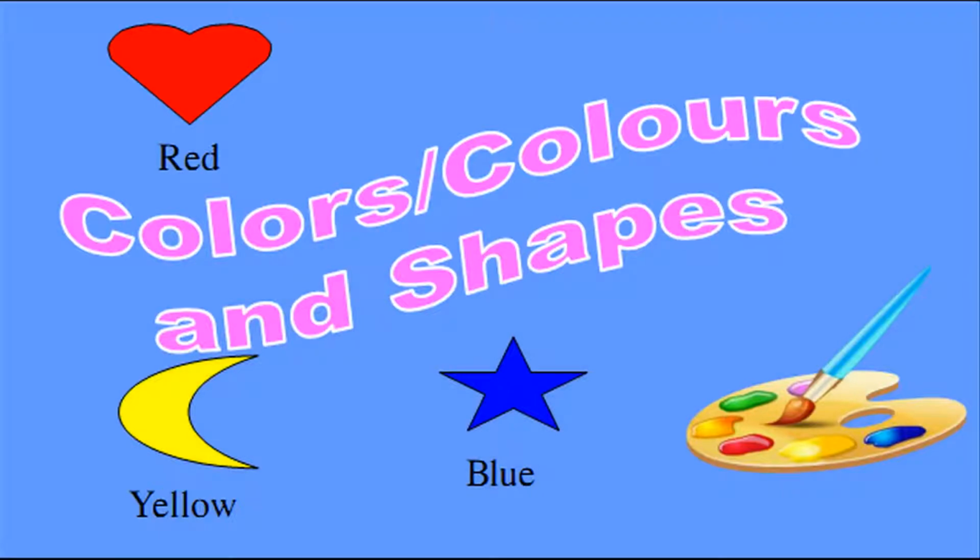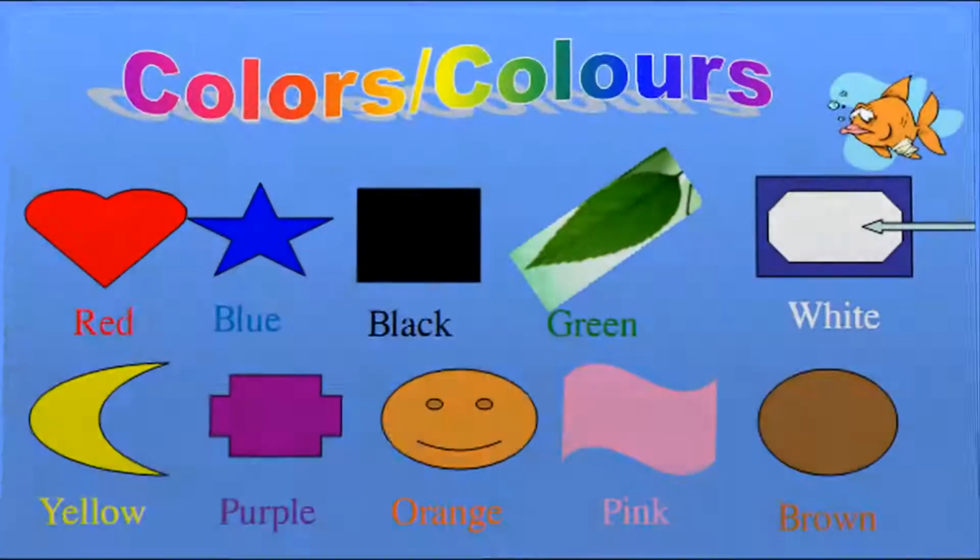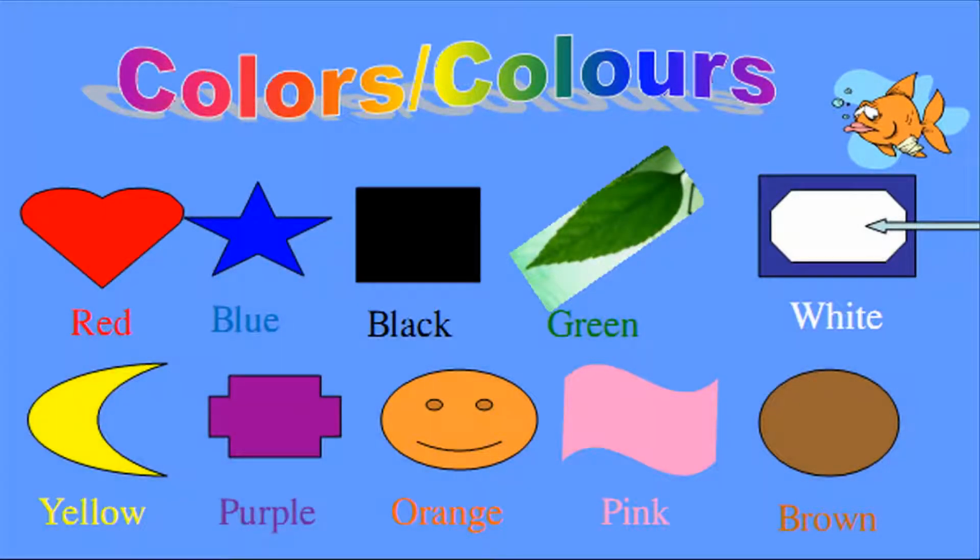Topic: Colors and Shapes. Colors: Red, Blue, Black, Green, White, Yellow, Purple, Orange, Pink, Brown.